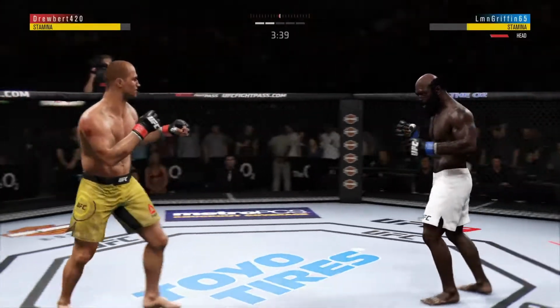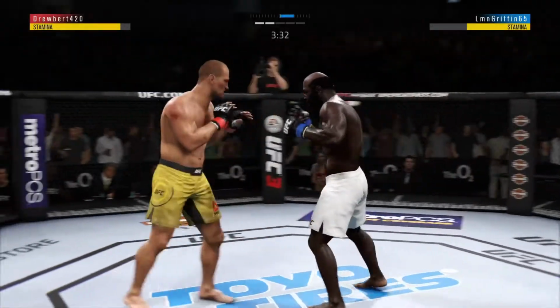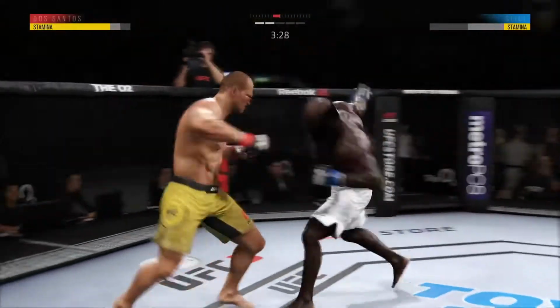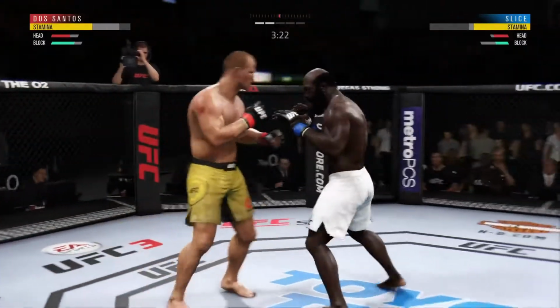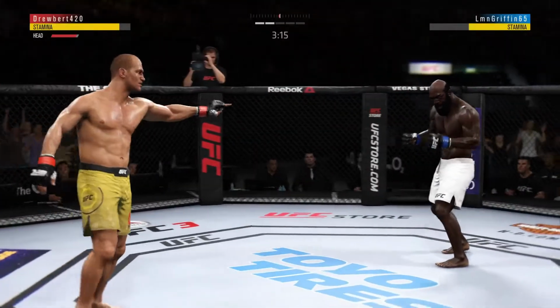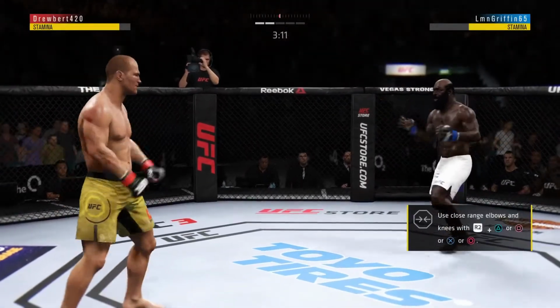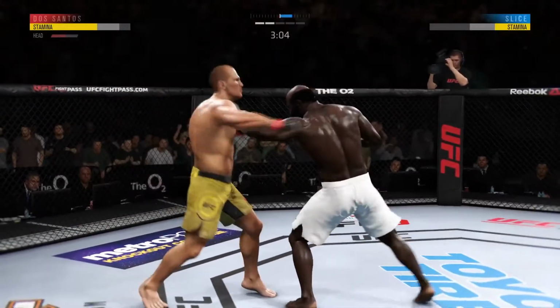Well, at this point, you got to think he's got to start to mix things up a bit more. At this point, he's worked the head to great effect, but get some strikes to the midsection. Try to slow your opponent down. How about that chin?